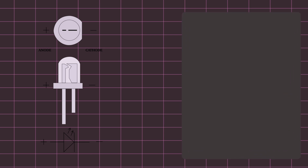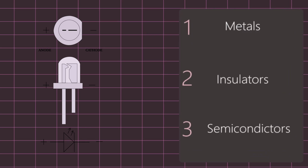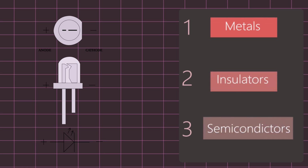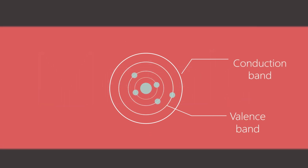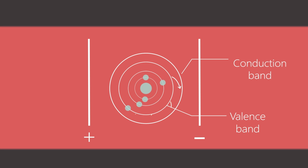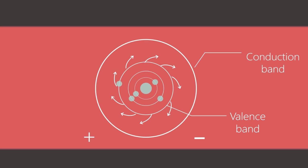So generally speaking, we have 3 kinds of materials when we talk about current conduction: metals, insulators, and semiconductors. Now if we zoom in to the atomic level, we have the valence band and the conduction band. Metals have a lot of free electrons that can cross the band gap and jump to the conduction band. And if we apply an electric field across the metal, the current will flow easily. Look at the insulators. The band gap between valence and conduction is so high that no matter how much electric field we apply, there would be no current.